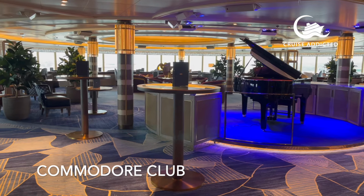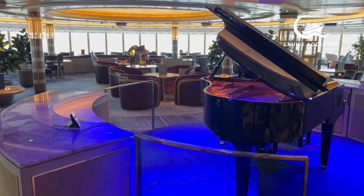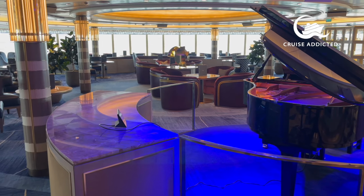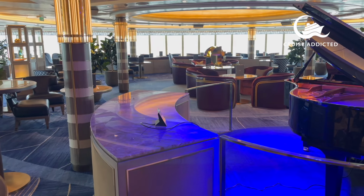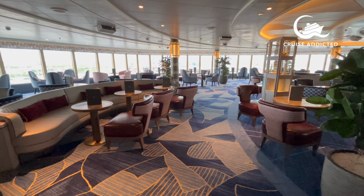One of my favourite places on board any Cunard ship is the Commodore Club. Forward facing over the bow, a great view of where you're sailing to. They normally have some music in the evening, great selection of drinks and cocktails here. It's one of my favourite places to come.